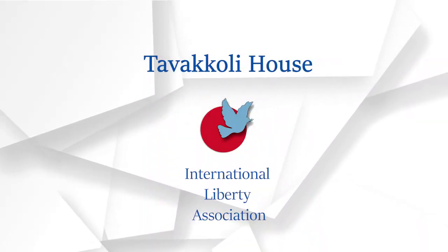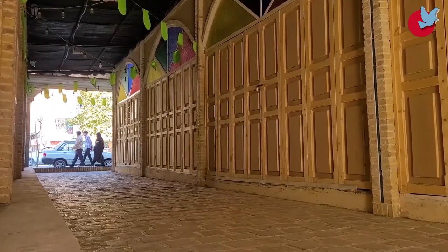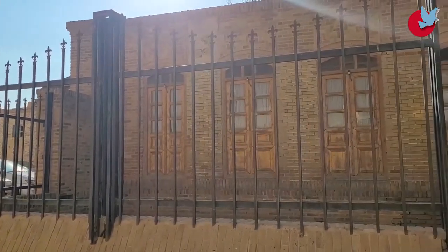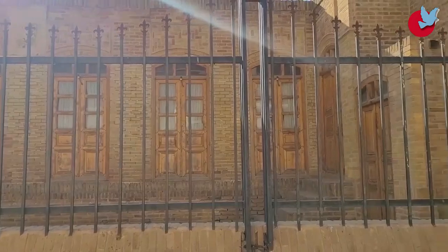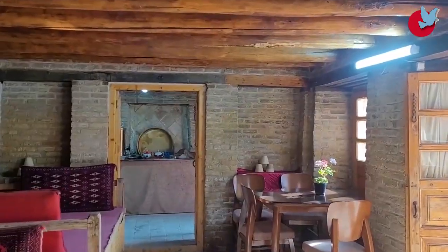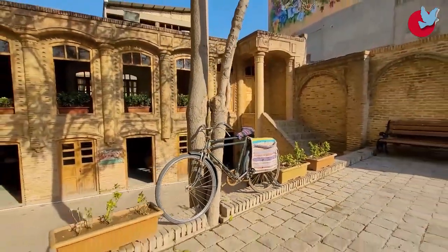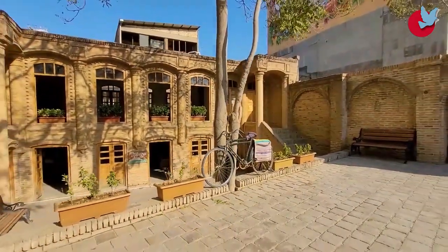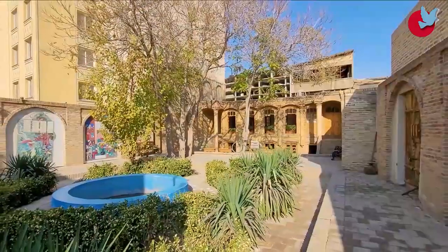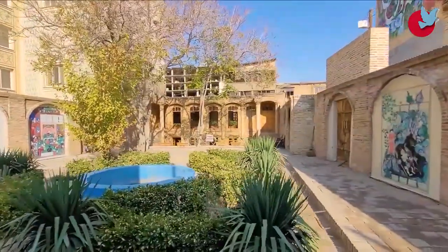Tavakoli House. Tavakoli House in Mashhad, which is now recognized as a historic and national monument and is listed in the Cultural Heritage and National Works list, used to be the residence of a famous merchant called Kashmishian, who was active in the dried fruit trade. Until the Pahlavi era, this house belonged to them, and Mr. Kashmishian lived in this house throughout his life. Later, it was purchased by a person named Tavakoli, and that's why it's known as Tavakoli House in Mashhad.